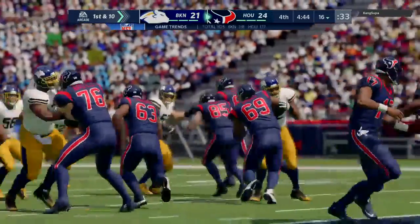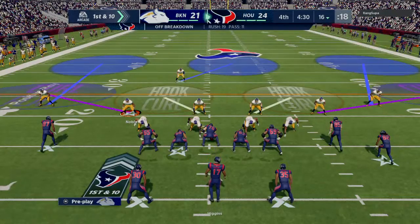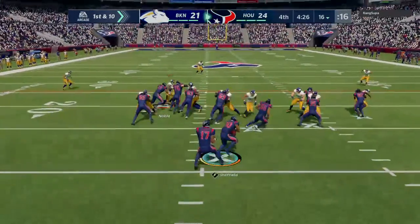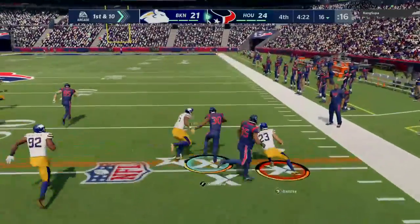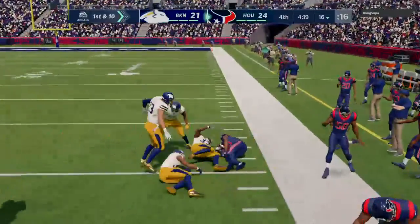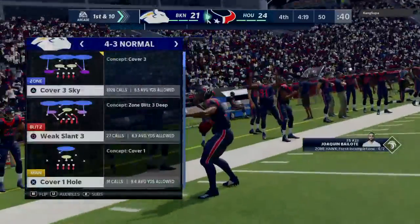12 yards there and a 1st down. Some good games going on in the early window. This might be the best of the bunch. They'll run on 1st down. Sheffield. And he's brought down after a very nice gain. It's a gain of 34.